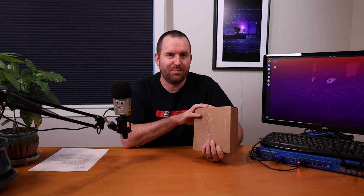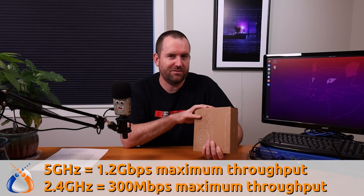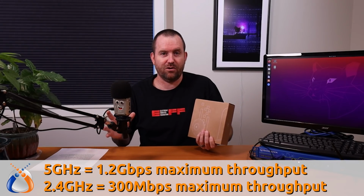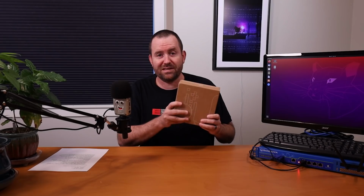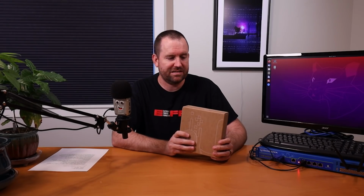When they say 1.5 gigabits of aggregate throughput, they're talking about 1.2 gigabits of throughput total in the 5 gigahertz band. It's a 2x2 multi-user MIMO 5 gigahertz, or 300 megabits per second in the 2.4 gigahertz band. And for 2.4 gigahertz, it has 2x2 MIMO capability. So you take the 300 megabits of 2.4 gigahertz and the 1.2 gigabits of 5 gigahertz, and you slap those together, and basically if this thing was completely maxed out with clients in both 2.4 gigahertz and 5 gigahertz, you would have a total of 1.5 gigabit per second capacity. But again, considering that it only has a gigabit NIC on the device itself, you're never going to see those speeds, not even really in a perfect environment.